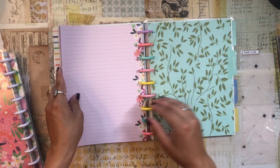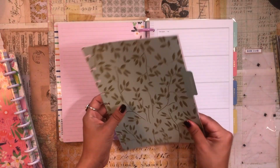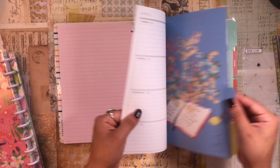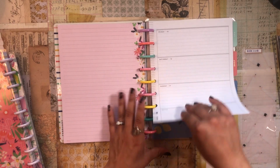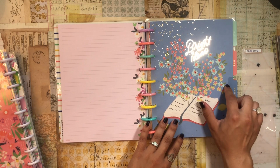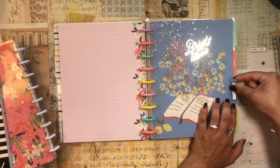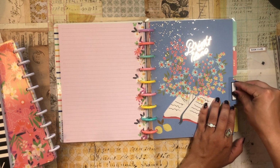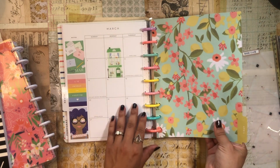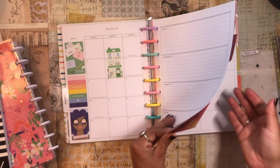So I have filler paper here, and then I want to get rid of this divider because I don't really like it. So I'm going to pull that out and set that aside, add it to my pile of dividers. And then this is just a random page here. I do like this one, so I do want to keep it. I want to cover up all of the tabs here so I don't see the months. This one's so cute. I love that divider. And then this one I think I'll get rid of. This one I'll get rid of.